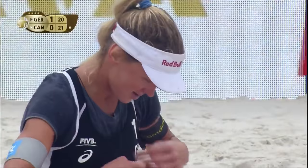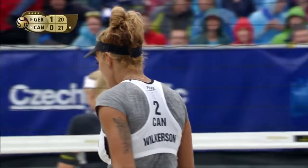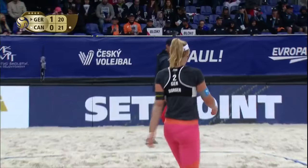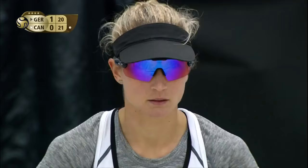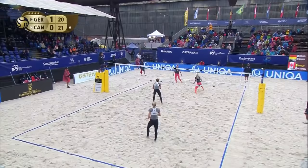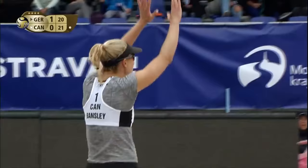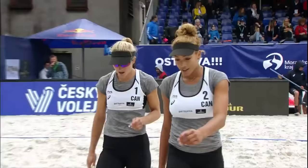We could have three pretty wet sets here in Ostrava to start us off the day in the first semi-final. Heather Bansley serving for the set. Kozuch thought it taken a touch. No, it doesn't. The set goes the Canadians' way, 22-20. We're going to three.